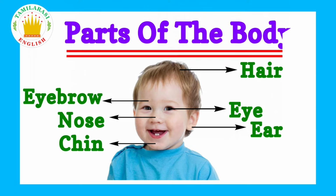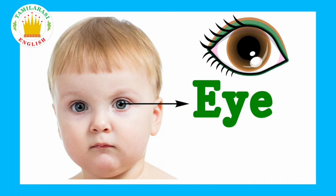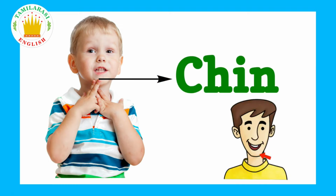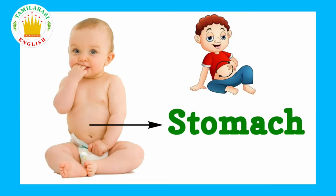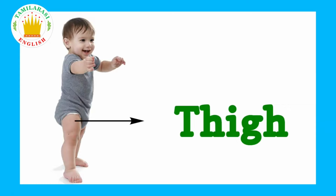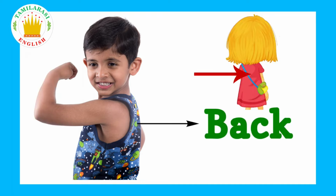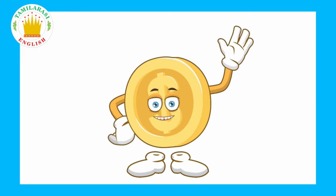Parts of the body. Hair. Eyebrow. Eye. Nose. Ear. Tongue. Chin. Neck. Chest. Arm. Stomach. Finger. Thigh. Toe. Foot. Shoulder. Back. Elbow. Knee. Sole.